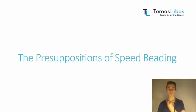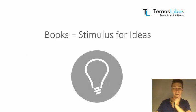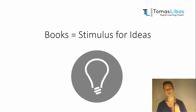But basically when we know these, we can go deeper into it. When we know what speed reading implies, when we know what it is about, we can move on further to get into the subtleties of it. So let's see what they are. And also knowing this already gives you a good understanding: this is what speed reading is, and we can move on. So books are stimulus for ideas. That's the first one.